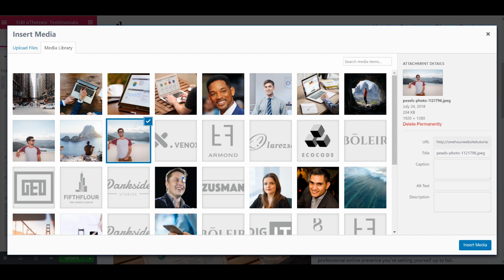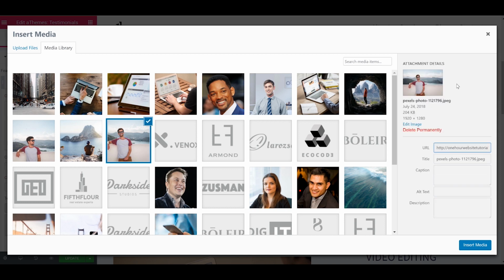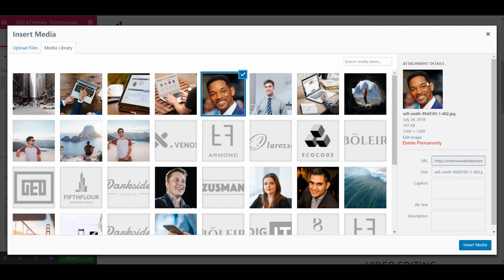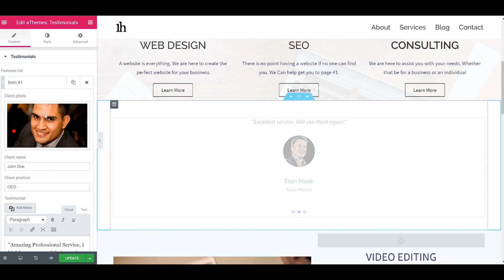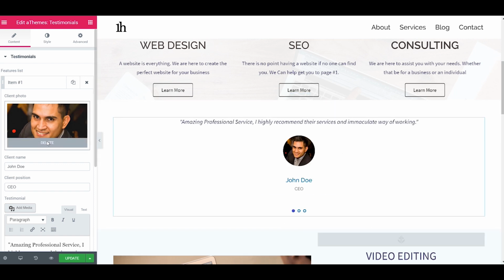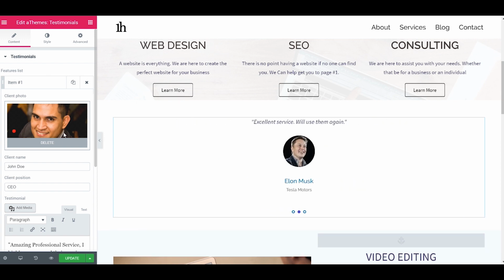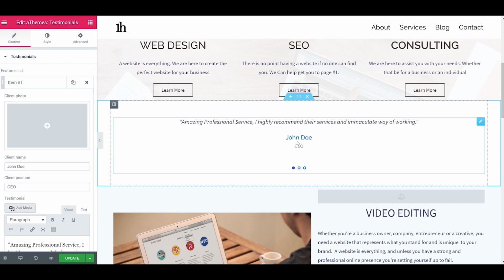You're preferably going to want to pick one that's a square like this, because it automatically puts it into a circle, and ones like this can sometimes have a little bit of trouble. So you want to find an image that's a nice square, and then simply upload it. If I were to insert this one, it's going to add the photo in automatically like that. And if you don't want an image, perhaps you don't have pictures of your testimonials, just hit delete, and it'll just display it as text and the name.